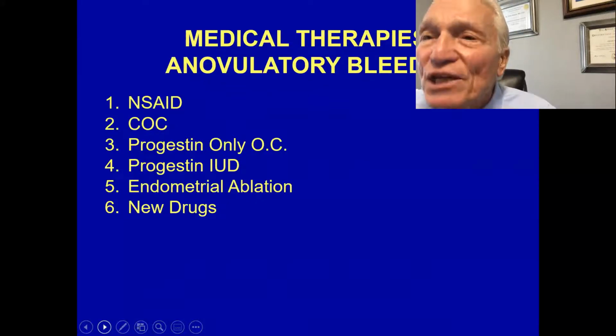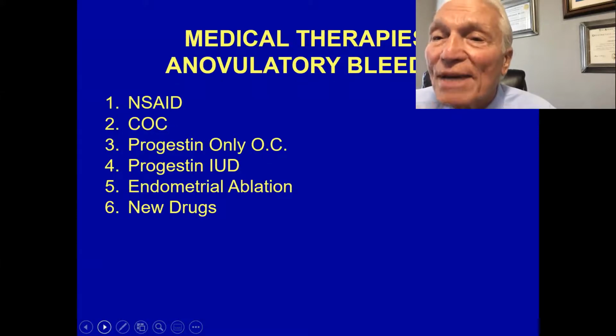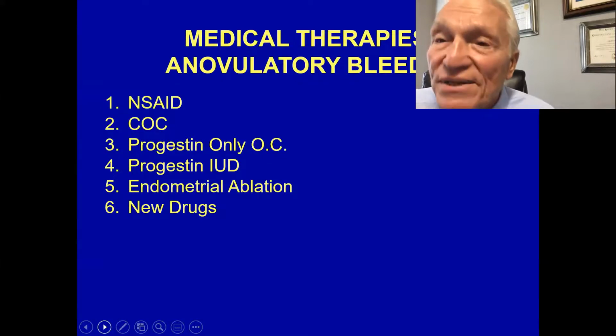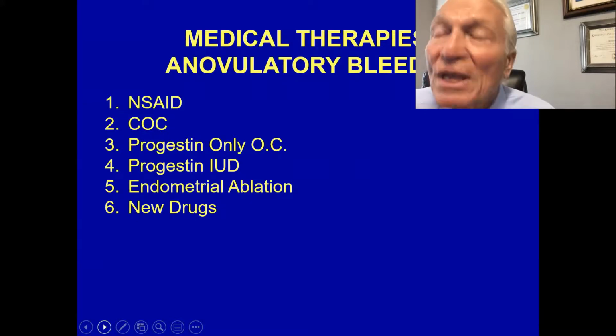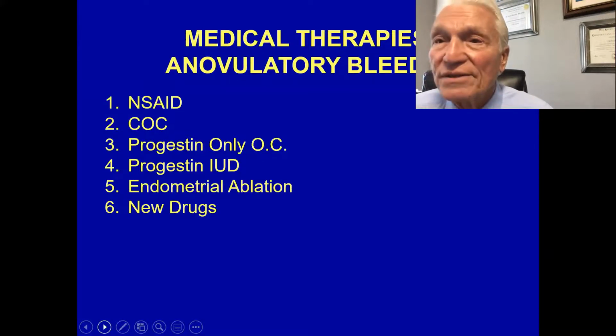If you're finished with childbearing, what can be done is an endometrial ablation with freezing or thermal. We can burn or freeze the lining of your uterus so you don't get any more periods. Next slide.